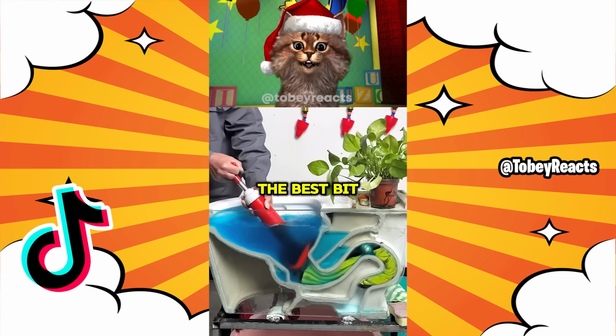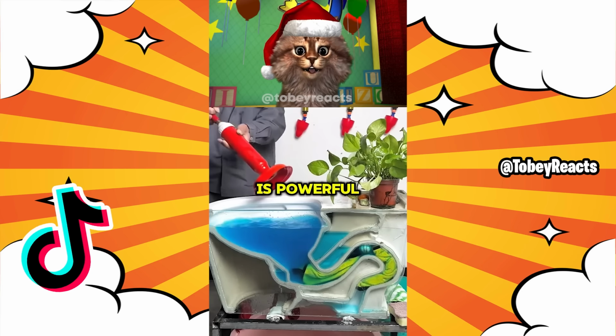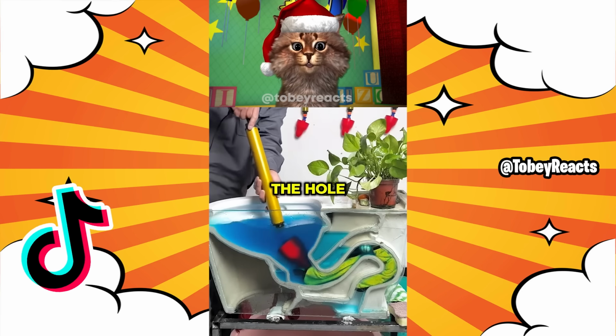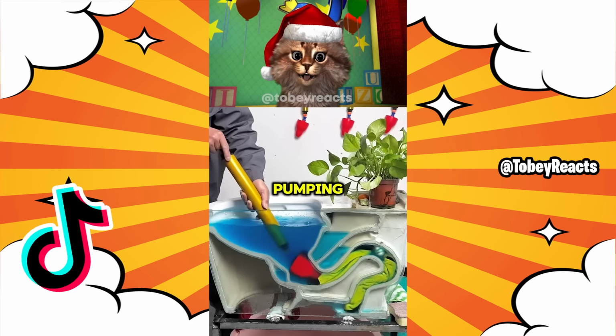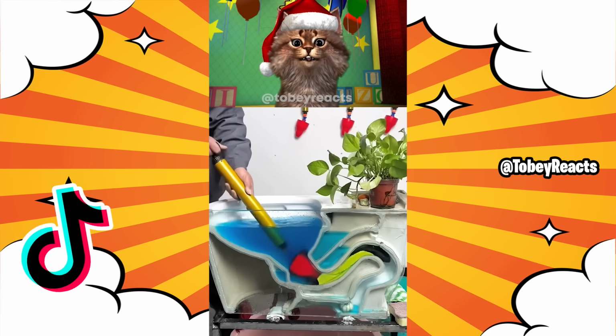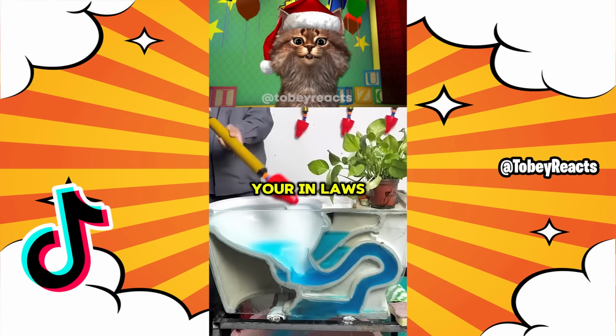And now for the best bit. He gets his next plumbing tool, and this thing is powerful. The man shoves it as tightly as possible into the hole and starts furiously pumping until all the waste and excess water are forced through. Wow, it's forcing the water through. Now you know what to do when you clog the toilet at your in-laws.